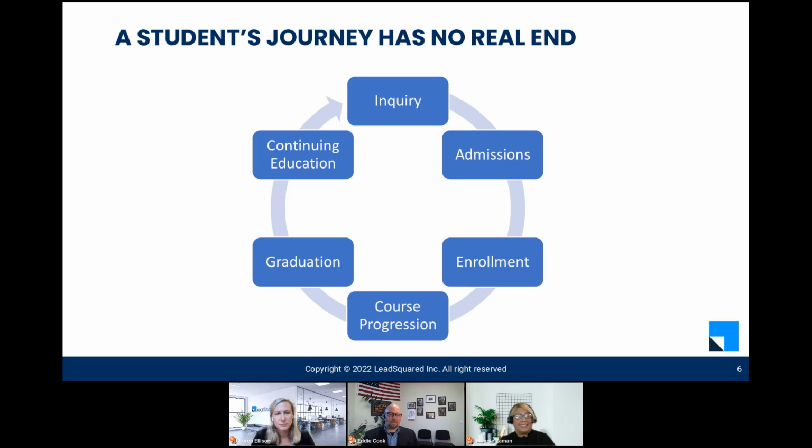Sure. Like Eddie, I was just thinking about what my world was like before. Prior to partnering with Lead Squared, we really worked from Excel spreadsheets. It reminded me a little bit of the old way of managing our book of business in the admissions recruitment office. We also only worked with Orban.